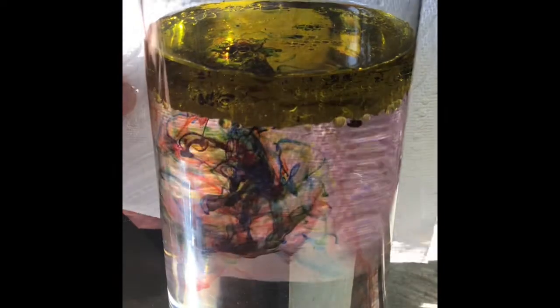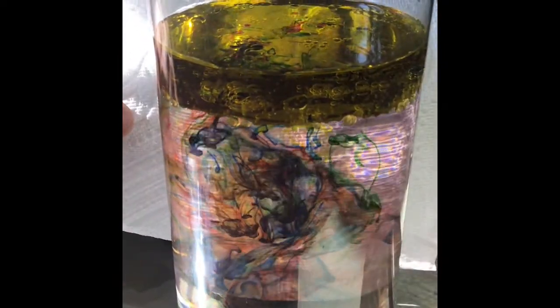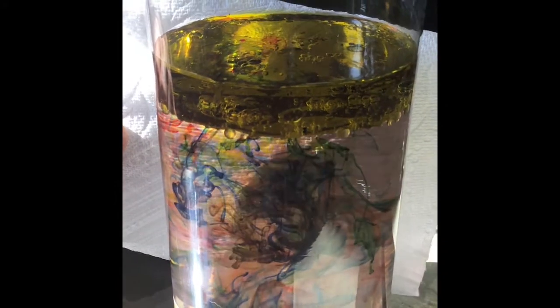And so, boys and girls, what's happening here is that the food coloring is heavier than the oil and the water. When we put the food coloring into the oil, it sinks to the bottom of the oil slowly. Then it breaks through into the water because it's heavy enough, and because it's even heavier than the water, it falls down just in the way that it's doing.